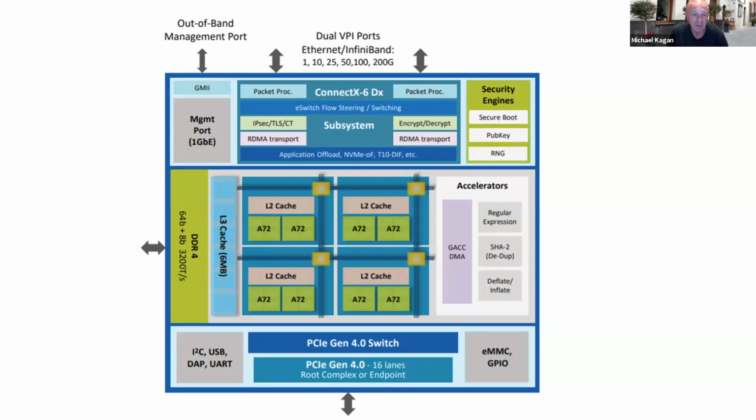It's in Azure, it's in Alibaba in China, and more. And that's the key advantage of our technology. So we deliver the full segregation of the infrastructure computing platform and the application computing platform. We have some additional side accelerators for regular expressions and security. And that's about it.